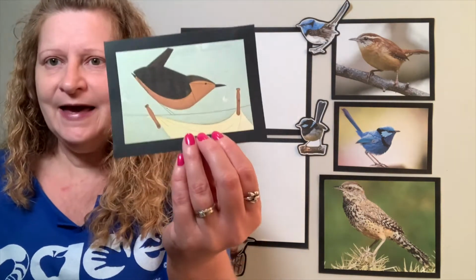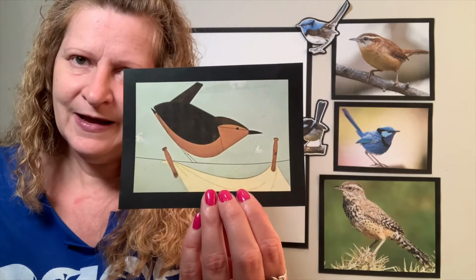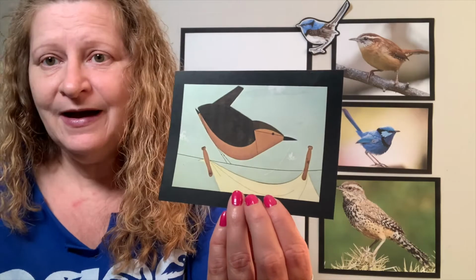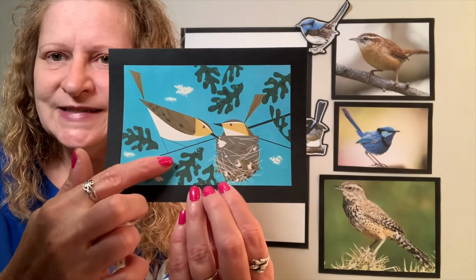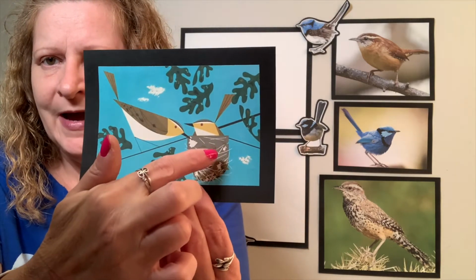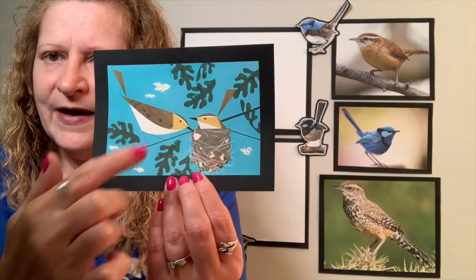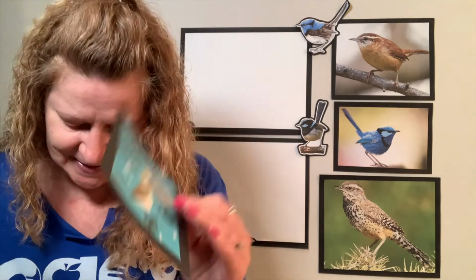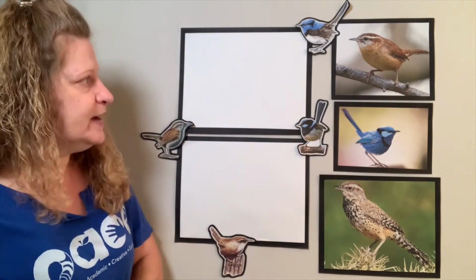And today, as I said, we're going to be talking about wrens. Here is a wren that Charley made. And here's another one that he drew also or painted. And you can see for this one, it's the mom and the baby in the nest. He also made leaves, all with basic shapes. And so today, we're going to be talking about different kinds of wrens.